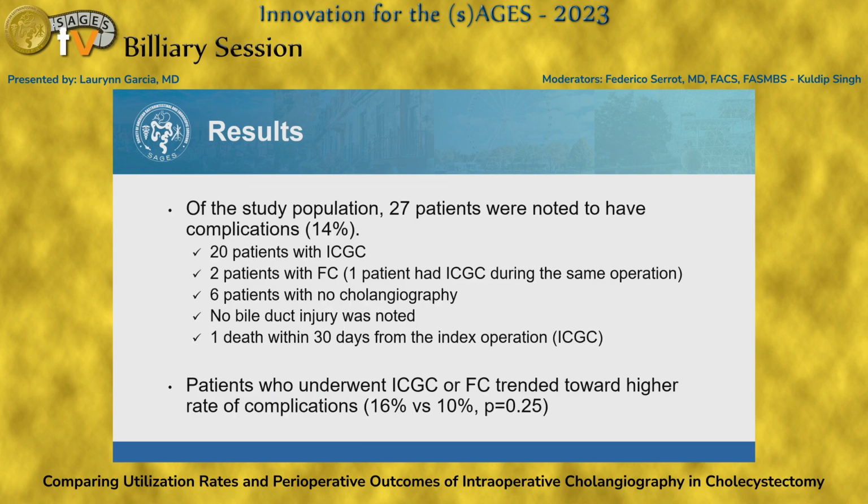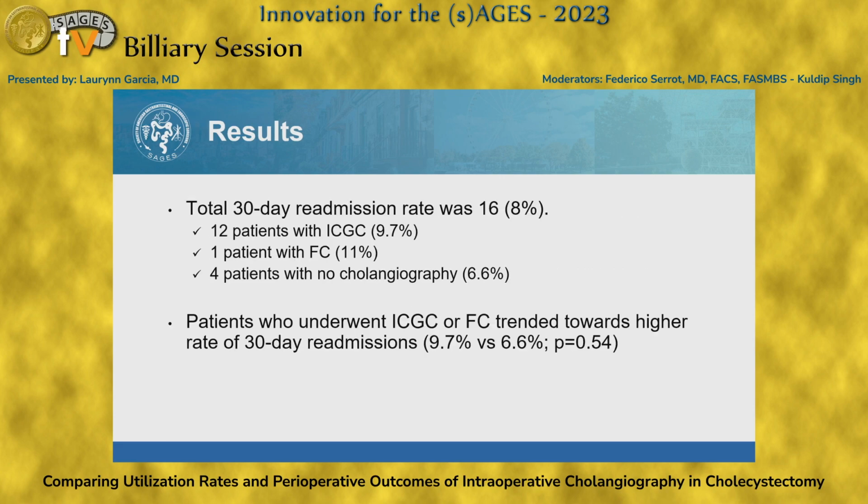Looking at complications, we had 27 patients noted to have any complications, not including bile duct injury, and 1 death. And when we looked at these rates of complications for patients who received a cholangiography versus those who didn't, we actually found higher rates of complications in those who had received a cholangiography. We also looked at our total 30-day readmission rates, and patients who received cholangiography also had a higher rate of 30-day readmissions versus our patients who did not have any cholangiography done.